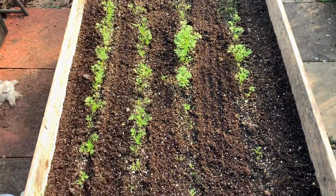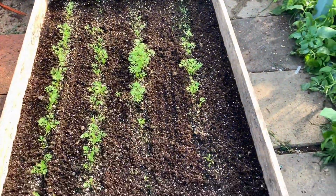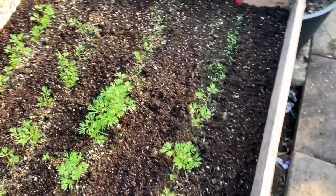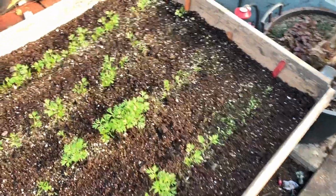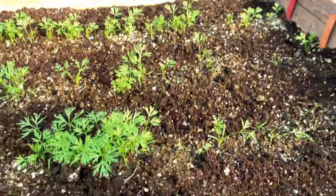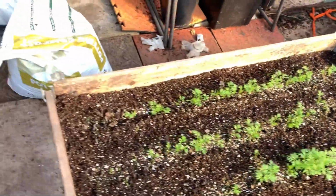These carrots are coming on, aren't they? Look at these. These were those little ones. They got in and scratched them up. So Henry put some more seeds in, and they popped through pretty quick. So it's filled the rows up again. So looking good then, aren't they?